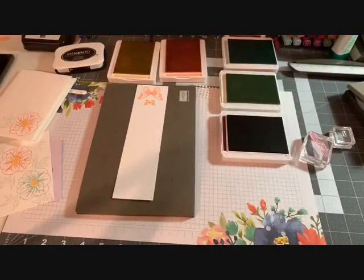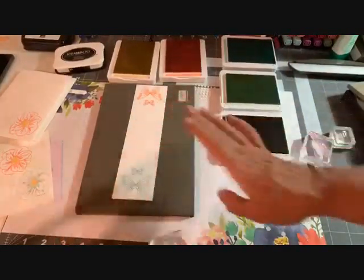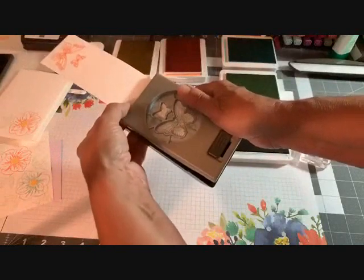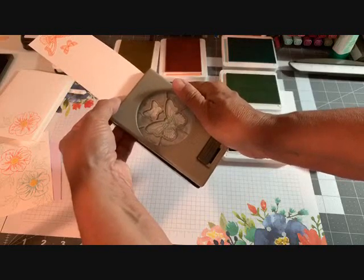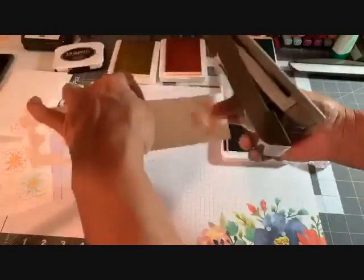Let me clean my stamp because I'm going to do a Pool Party one. Right here, and Pool Party. Beautiful. Now, this is what I mean by orientate. We should be done with this pad. What I mean by orientating to the punch: when you have your butterflies here, you just slip this up in here, and you're perfect. It is perfect. Just line it up. Just like that, and I'm going to punch that out.